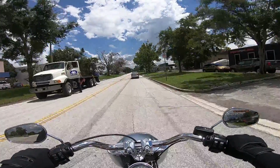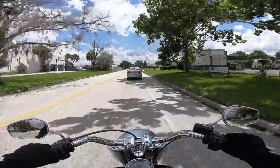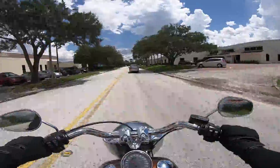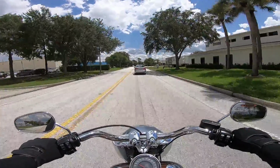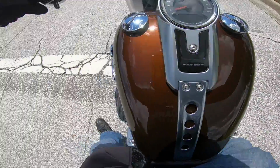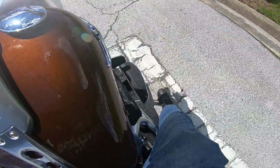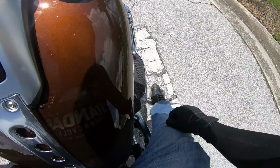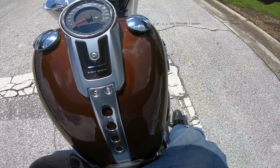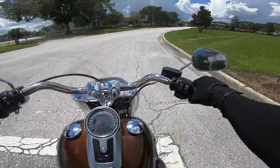And I'm gonna come to a stop up here, and I'll show you guys basically what that looks like in terms of the seat height and how it looks like with my legs coming down. All right, coming to a stop. That is where my feet sit. So like I said, I'm 5'10" tall. My knees are slightly bent. It's a pretty low seat. I could see somebody maybe burning their calf on the exhaust if you're not careful, but that's where my feet sit. It's very comfortable coming to a stop.